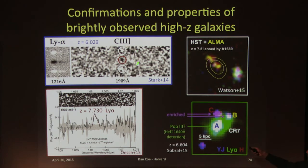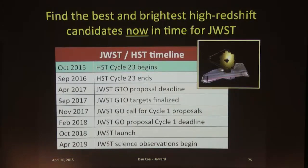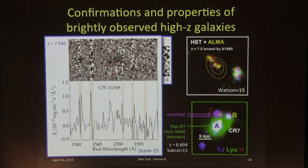So in principle, you could use this line out to higher and higher redshifts with JWST, for example, and even current instruments. This was a section, I believe from MOSFIRE. The line is much weaker than Lyman alpha, but it's not absorbed by the neutral IGM, so you can push to higher redshifts. So this is carbon-3, doubly ionized. Dan Stark also has a detection of carbon-4. Just the other day, this came out at redshift 7.045, so triply ionized carbon. These are very energetic photons that suggest a lot more ionizing flux to reionize the universe by these high ionization states.